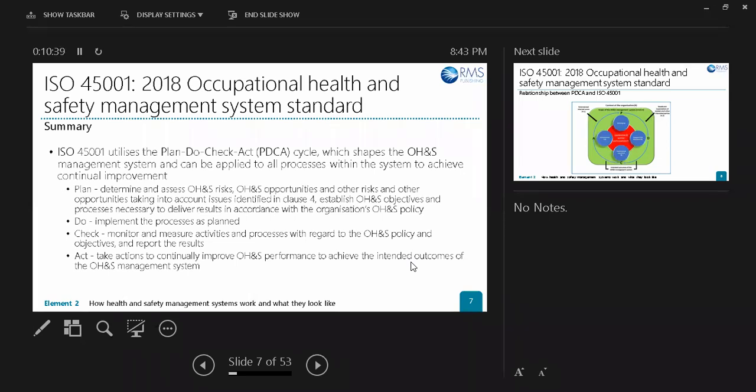And then we will take actions to continually improve health and safety performance to achieve the intended outcomes of the occupational health and safety management system. So in Act, we will check the occupational health and safety performance in the organization. The intended outcomes are the results that we need from this system, because our aims are reduction in accidents, injuries and ill health. We also need to train our workers. We want to make the best programs for our health and safety management system. We need to implement the health and safety policy in our organization to achieve these aims and objectives.